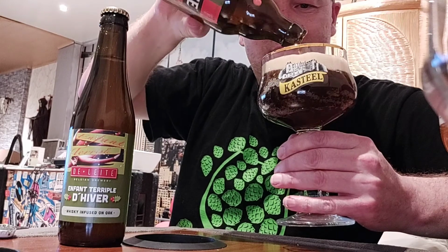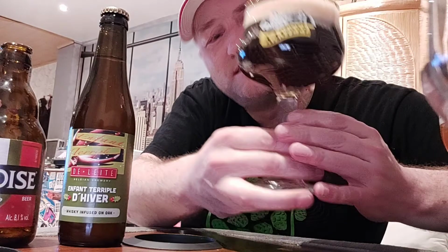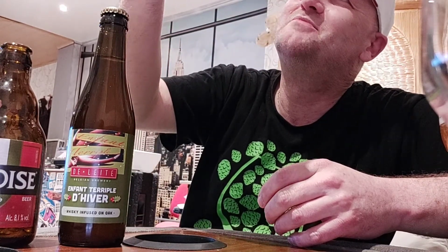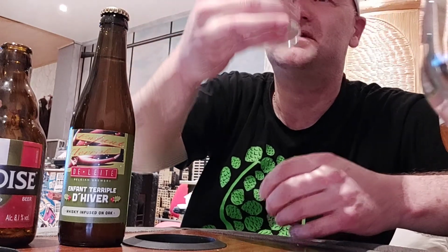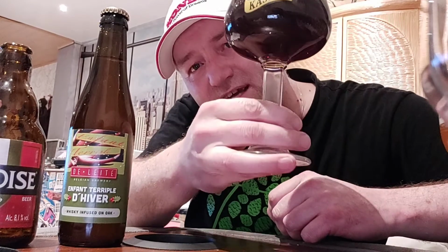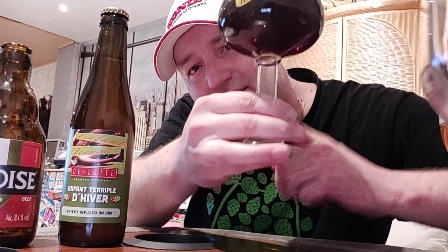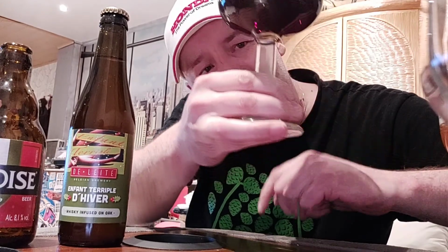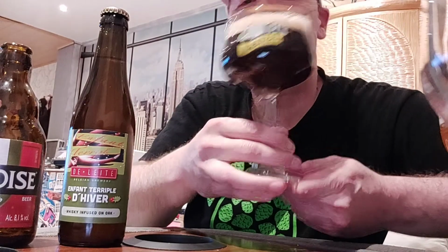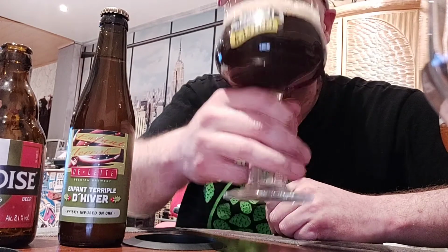Okay, this is an all different story when it comes to color. Like you can see, because there's not much light falling in, but I can see through it. But it has a red shine. You see, guys, when I'm looking at the camera, I can see some red shine going through. It's not really black, but it has a red shine to it. Okay, let's get the nose to it.